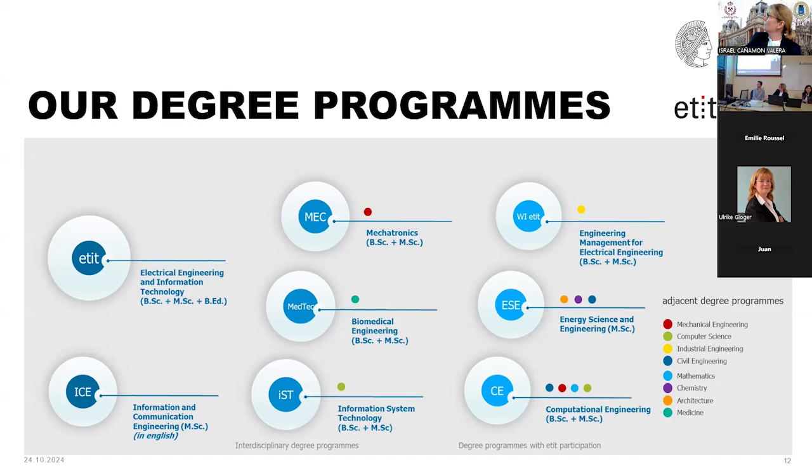Then we have the mechatronical engineering program, which is related more to the ETSIME. And then we have the biomedical engineering. This is a cooperation with the Frankfurt University, as Sabine already told you. So students are in Darmstadt for 4 days a week, and they move to Frankfurt for 1 day to the hospital and learn the medical part of their study. Then we have the information system technology, and then something related to business and law economics. We have here the energy science, which is of interest for you.